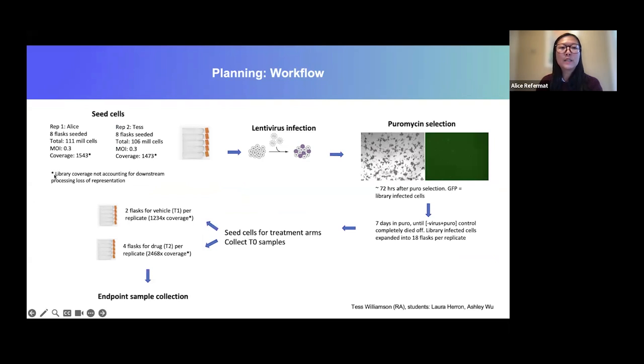With two operators, we seeded the cells, accounting for our MOI of 0.3, and independently infected the cells, and the cells then go through puromycin selection. We always make sure that we take an image of the cells to make sure that we didn't lose any GFP signal. After 7 days, we consider the cells completely incorporated with the library and split the cells to T1 and T2 treatment arms. T1 is always the vehicle treatment, and T2 is the drug treatment.